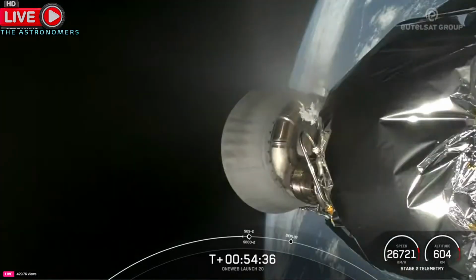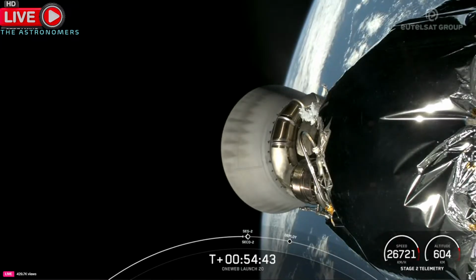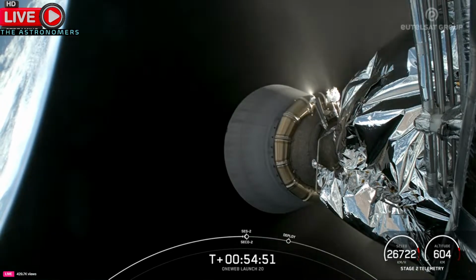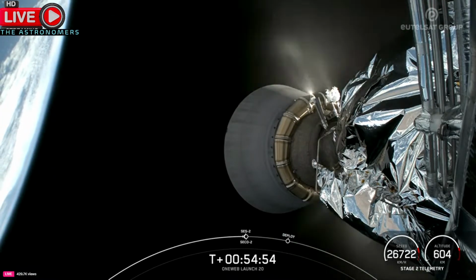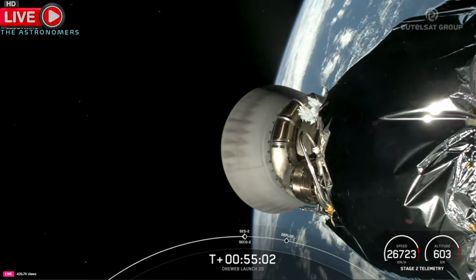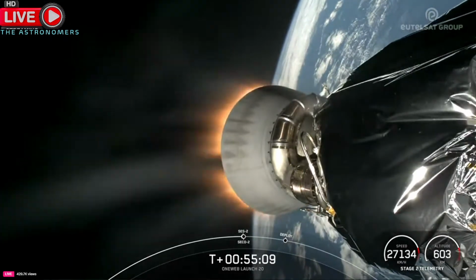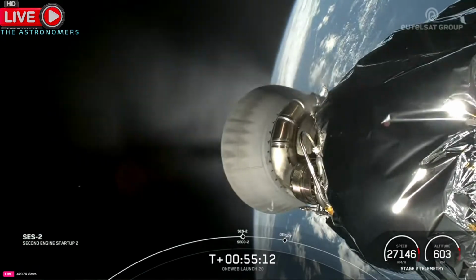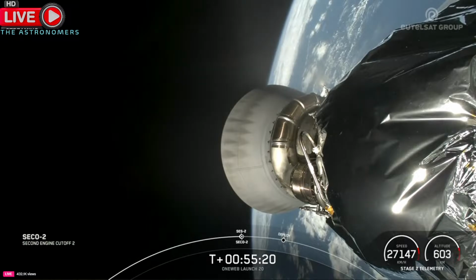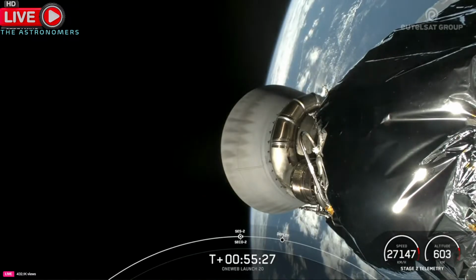So we're now seconds away from a second ignition of the MVAC, which will carry the second stage and the OneWeb payload into the orbit necessary to deploy the satellites. This burn will be quick, and it's only going to last a couple of seconds. And it's coming up in about 15 seconds from now. Good orbit insertion. And there was a good call out there for good orbit.